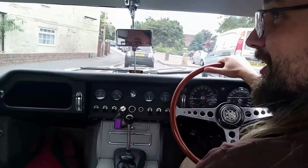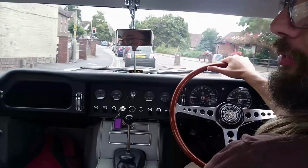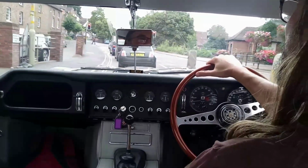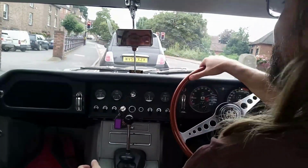There's another E-Type over there, one from Belgium. I wonder if he's going to the meet tomorrow. Yeah, where was I?